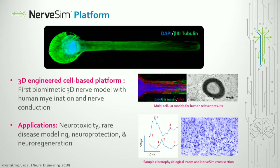So I'll talk now about NerveSim. Where it really starts for us is being able to mimic the neuroanatomy of that peripheral nerve. Can we mimic what we saw in that previous diagram, where all the cell bodies are at the dorsal root ganglion by the spinal cord and then extend axons outward to the periphery? We do the same thing with this model. We have all those neuronal cell bodies in this bulbous area on the left, and you can project those axons down up to 1 centimeter long.